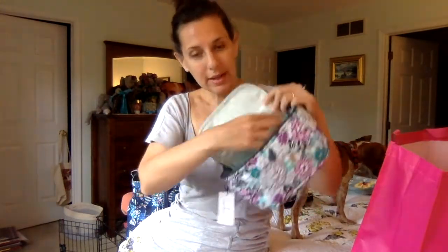Inside, it's got a zipper pocket here and these mesh slip pockets on the sides and the back wall, and they're edged with elastic, so they're stretchy.